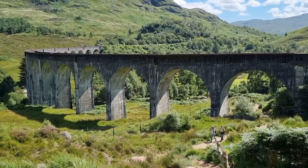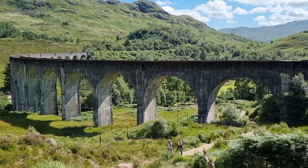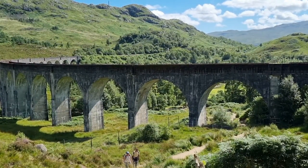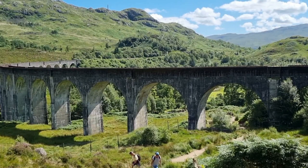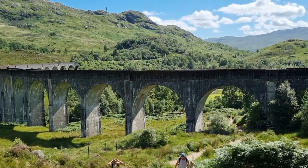This is the scene of some Harry Potter movies, made famous by the Harry Potter movies, and there's lots of people that come along to see this steam train. It comes four times a day in the summer months, but it is actually an ordinary line as well in between times, as we've just witnessed, because we've just seen an ordinary train come across.